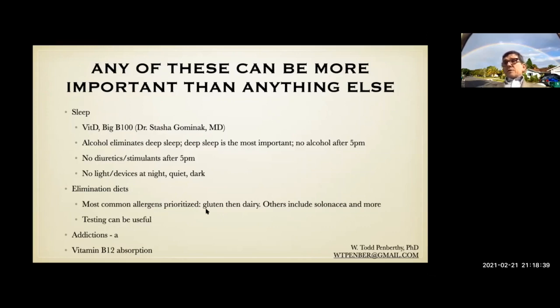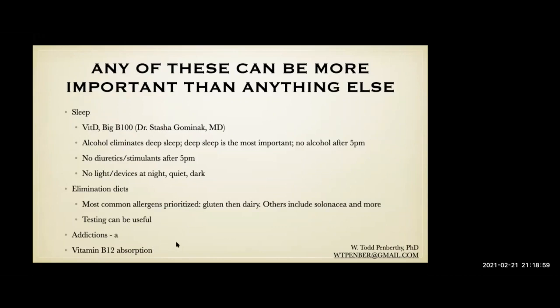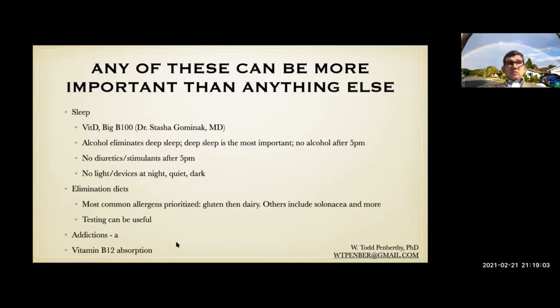The most common food allergies are gluten and dairy. So it's not a bad idea, especially when you're older. You don't need dairy anymore. That's too much calcium and increased cancer risk and so on. And then addictions, we need to just keep that in mind when we're trying to address these conditions. And vitamin B12 is, of course, more important than anything.